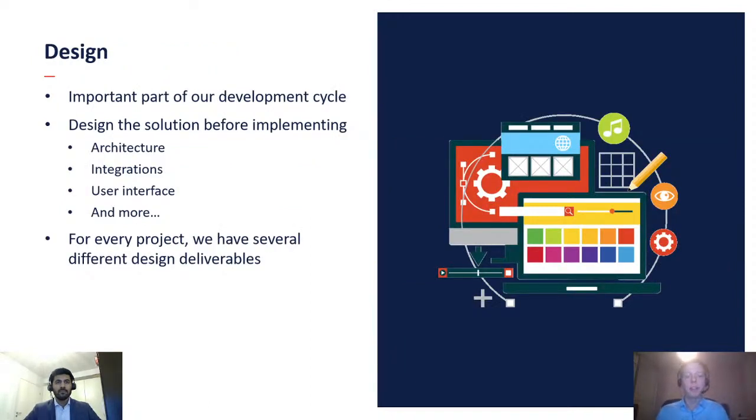Yes, when everything is estimated and planned, we move on to the design phase, which is a very important part of our development cycle. The idea of the design phase is to think through the entire solution beforehand, get it down on paper or make some proofs of concept before we start implementing something. So we always try to consider every aspect of the product, like architecture, integrations, user interface, and so on. There are lots of things to go through.